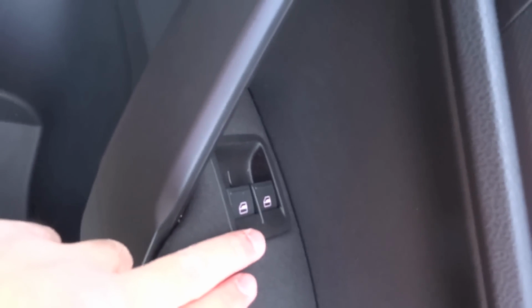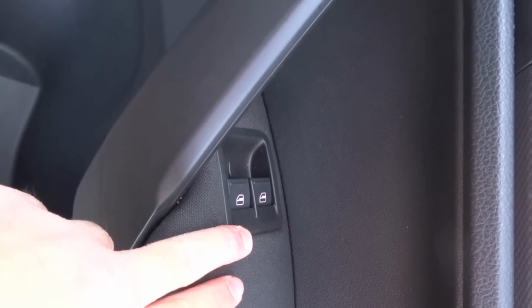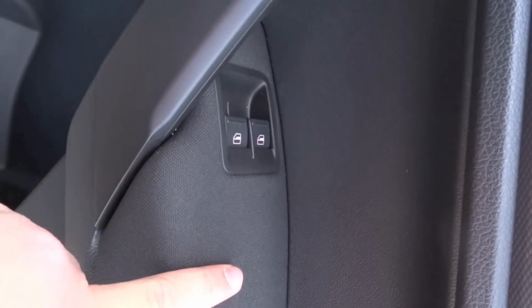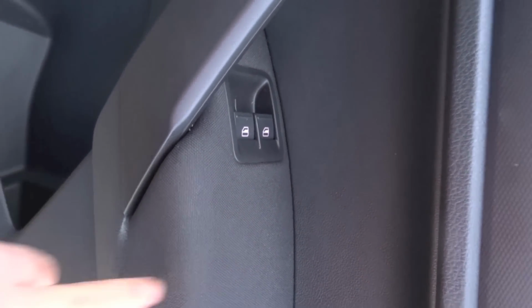You do have a speaker down there together with a bottle holder and some storage. Right here you do have your window controls. The front two windows in this car are fully automatic in both directions, while the rear two windows slide forward and back manually.